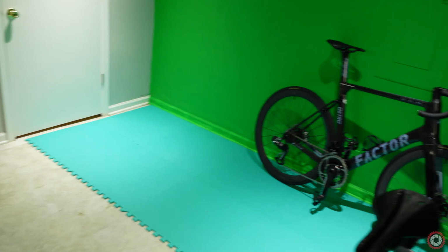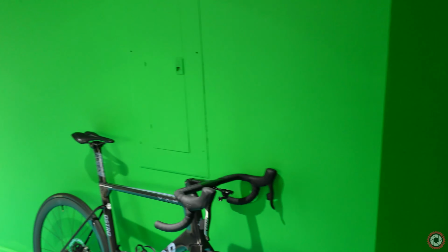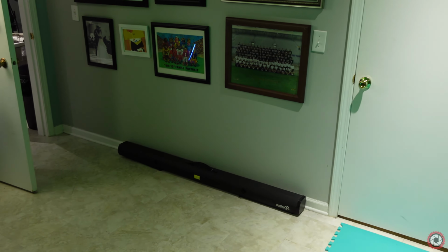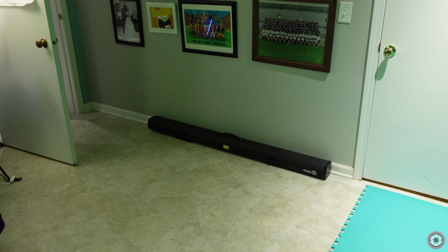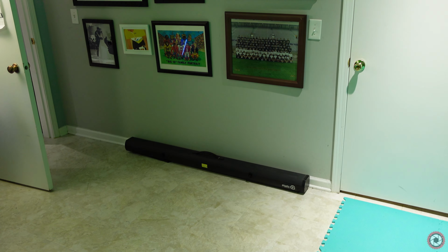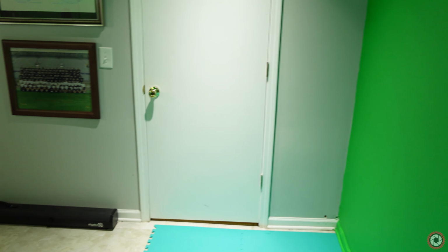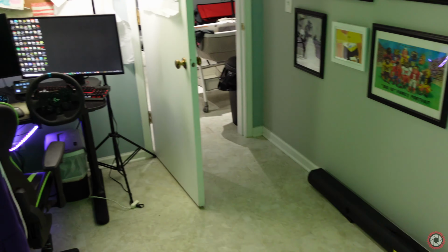And yeah, the green walls really make it so I don't have to deal with setting up a curtain or setting up this Elgato green screen rollout thing. I forget what they call it. I think it's just the Elgato green screen, which works if you're sitting behind a desk, but you gotta pull it out, put it back every day. I said, forget it. Let's just paint the wall green. And that's been working out great for me. So this is really the setup.